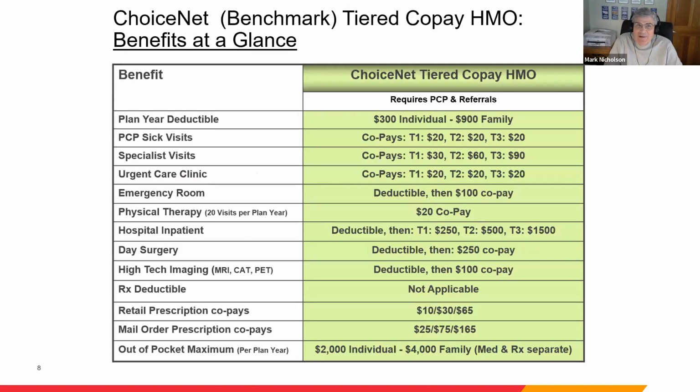These are the major benefit categories of that plan. Again, like the other plans that were mentioned, it has a deductible of $300 per individual and $900 per family. A PCP sick visit is $20, and it doesn't matter which tier that provider is on. Specialist visits, as you can see, do matter in terms of the tiers. Tier 1 is $30, tier 2 is $60, and tier 3 is $90. Urgent care clinics would also be the same $20 copay. The emergency room is a $100 copay after the deductible has been met.